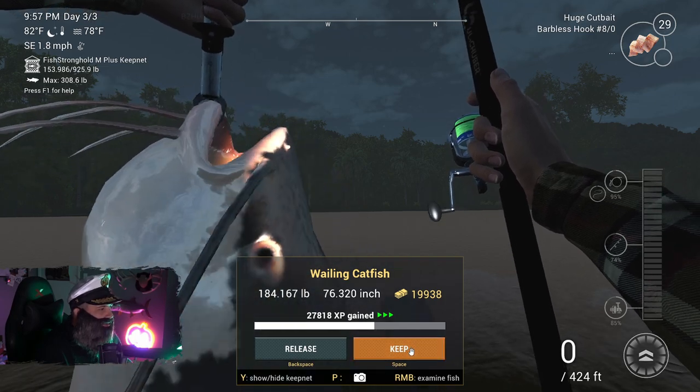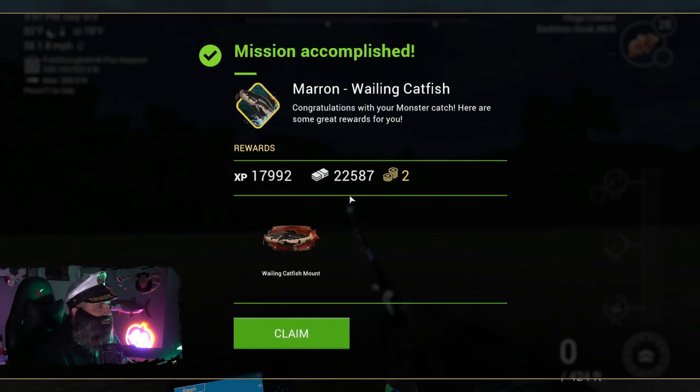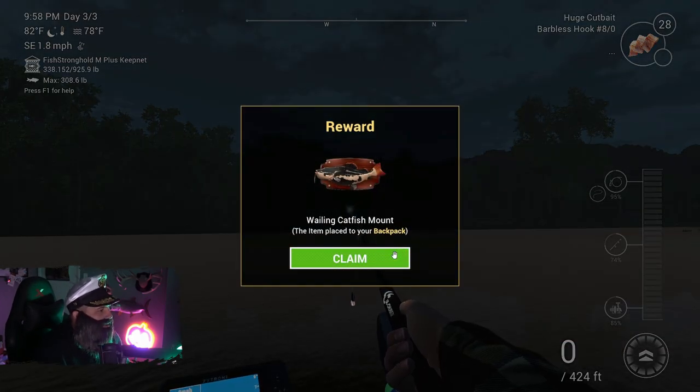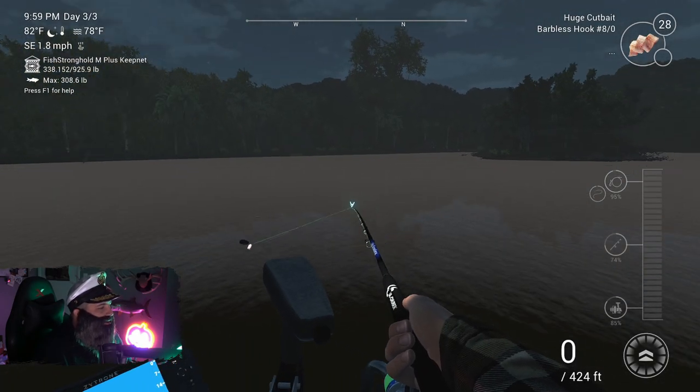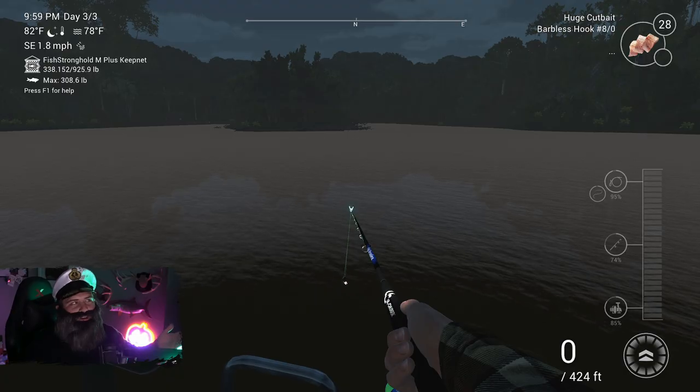Well, let's go ahead and keep him. See what we got here. You know, there's not too many big monsters that we can actually keep in our keep net, but this one we can, which is awesome. So we got an extra 17,992 XP there, and then $22,000 for the mission, and 2 bait coins plus the Wailing Catfish mount, which is always appreciated. And if we claim that, then we'll see the mount, of course, and that is gonna be it for the Wailing Catfish mission, everyone. That is fantastic. Boy, we're well on our way to 71, aren't we? This is gonna be fantastic.